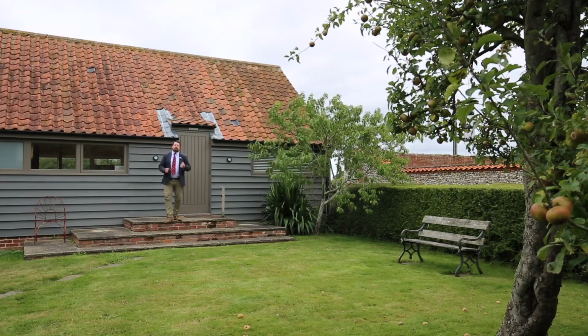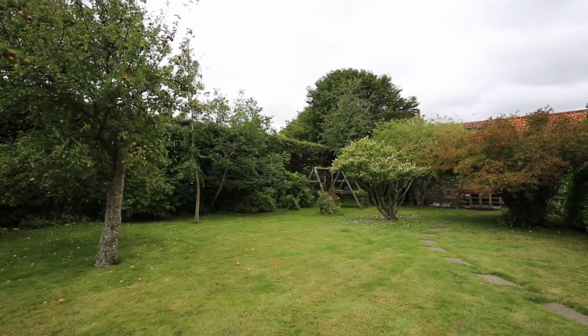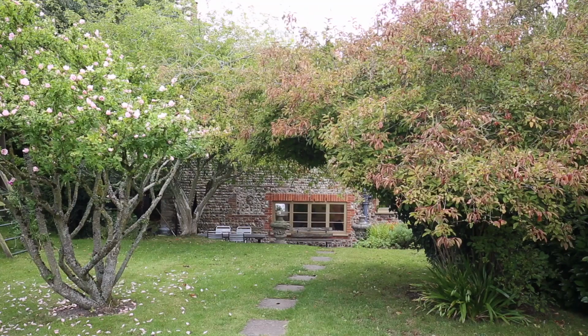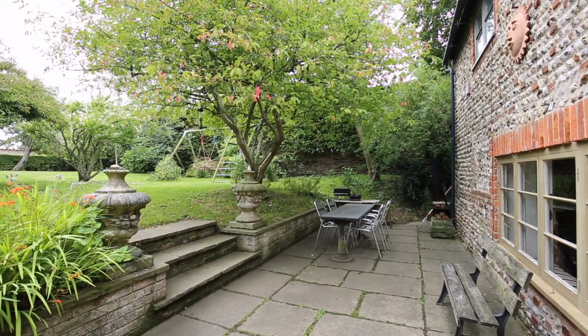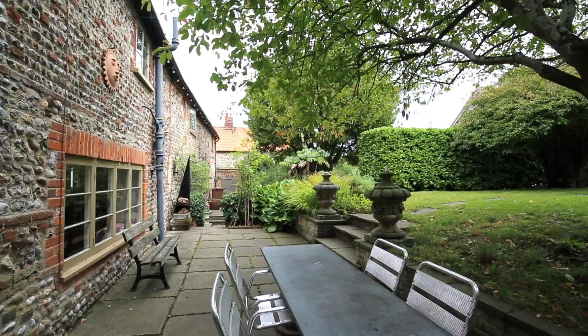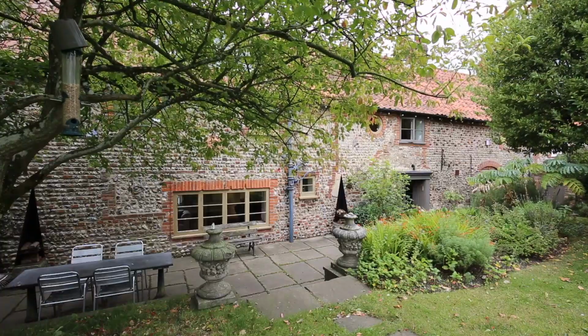and it's mature. It's got apple trees, it's got fig trees, it's got walnut trees. It's also incredibly private and lovely views out over countryside. Immediately off the back of the house is this lovely terraced patio area with these really secluded little places that you can sit and enjoy an evening gin and tonic.